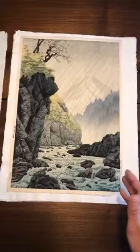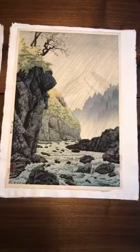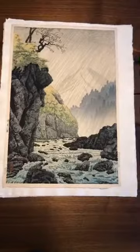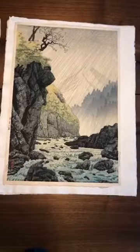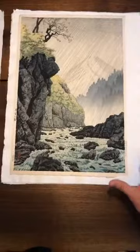And, as woodblock collectors would tell you, the woodblock medium is probably one of the best mediums that captures the atmospheric qualities of environments. So as we saw in Hiroshi Yoshida's Wetterhorn, with that soft, cloudy, foggy quality around the mountain, here we get a similar quality, but with the rain. It's quite beautiful. And this is a rare double Oban size print.